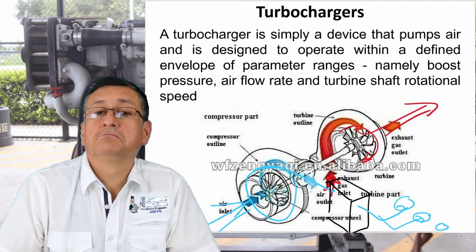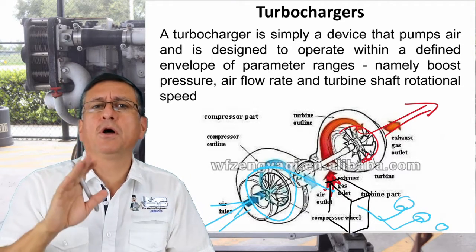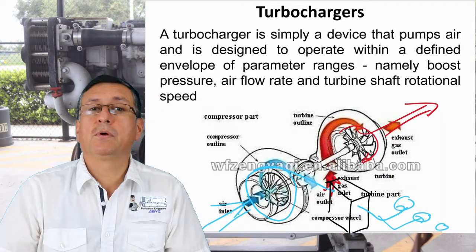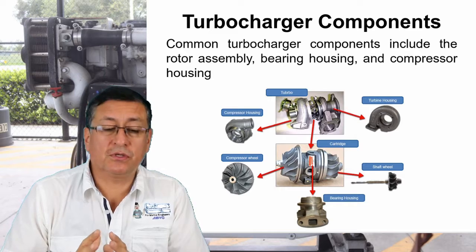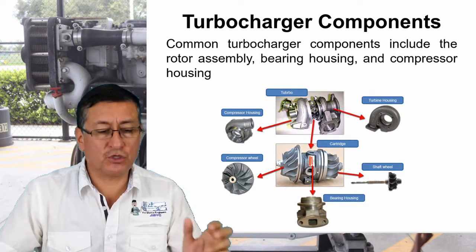This is the situation. This is the turbo. It's not complicated. Removing the turbo is very simple. It's basically 4 bolts. Installing the turbo is very simple. The problem is calculating the appropriate turbo for each engine. Right now we are going to start with the turbocharger components. We are going to verify each element of the turbocharger.